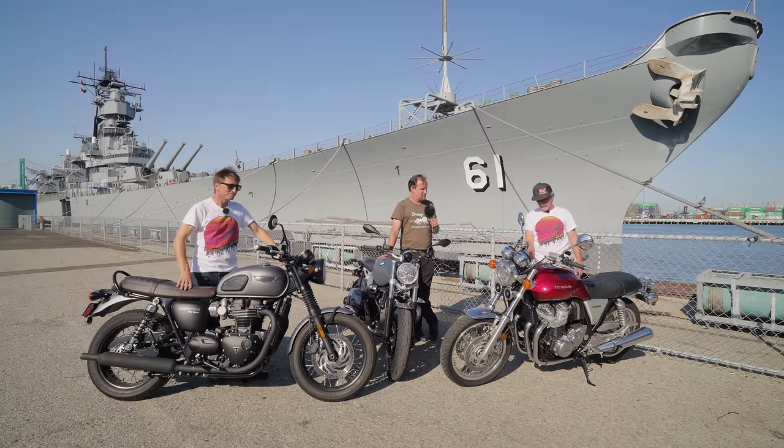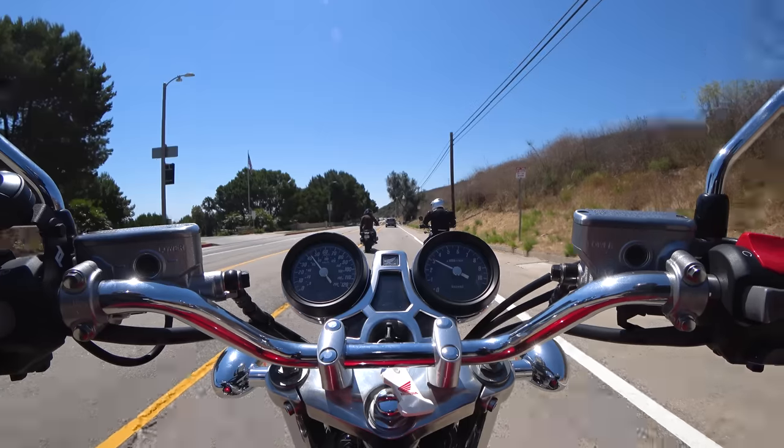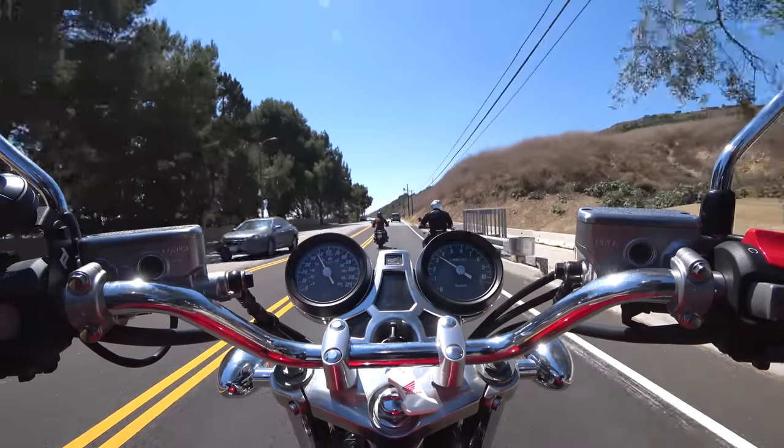You can't see the little windshield wiper inside the oil window over here, inside the sight glass. They put all the stuff from 1969 on here, and it's better. The top triple clamps, beautiful brushed aluminum. It is nice. It's a nice bike. It is. It's a good bike. That's all I've got to say.